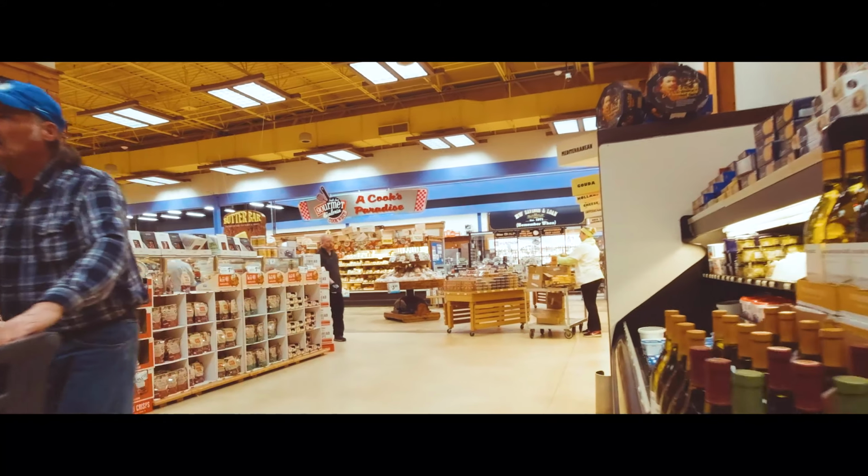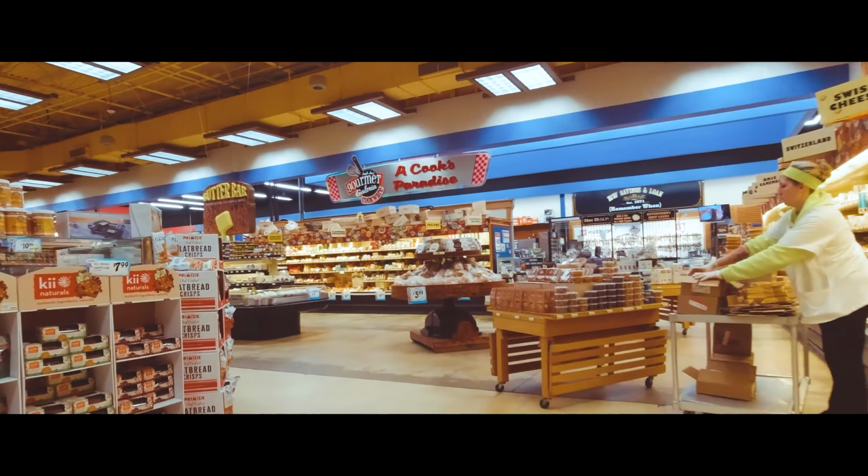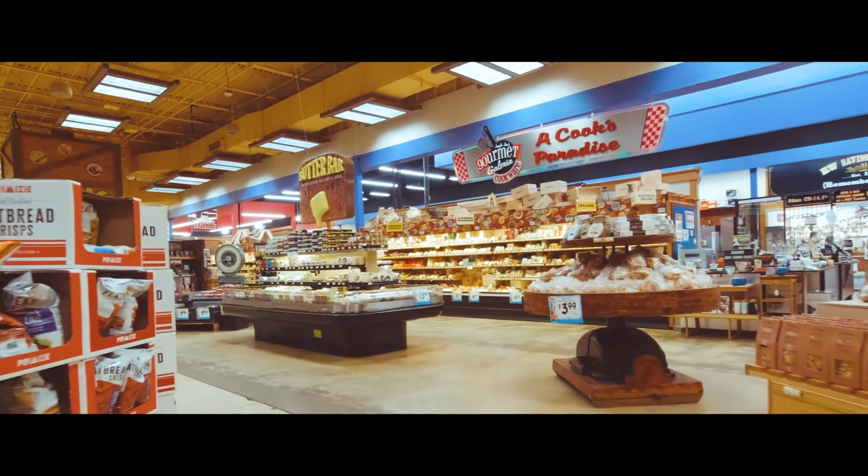This cheese section is dizzying in its selection, organized by country like most other things in this store. They do a lot of samples, which is a huge help because otherwise you'd have no idea what to get first.